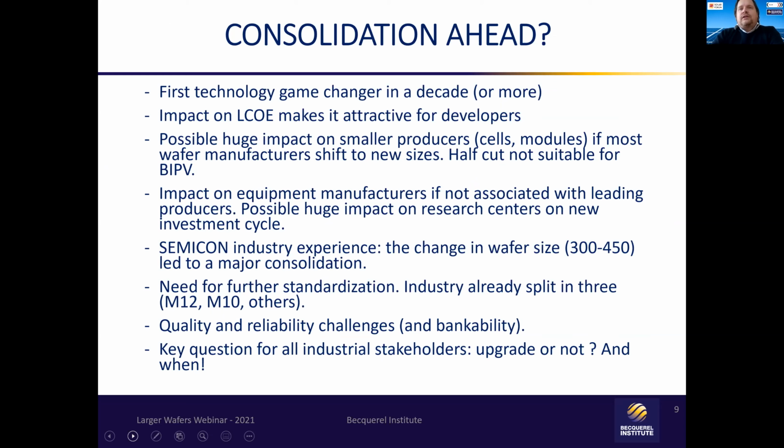It's the first technology game changer that we really see in a decade, and it's something which will have extremely important consequences, in my opinion, in the years to come. There is an impact on LCOE, so it makes it attractive for developers and especially for utilities. So I have little doubt that it will develop. It will develop massively and very fast.